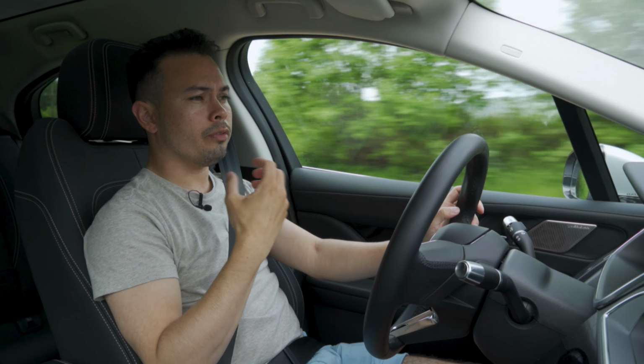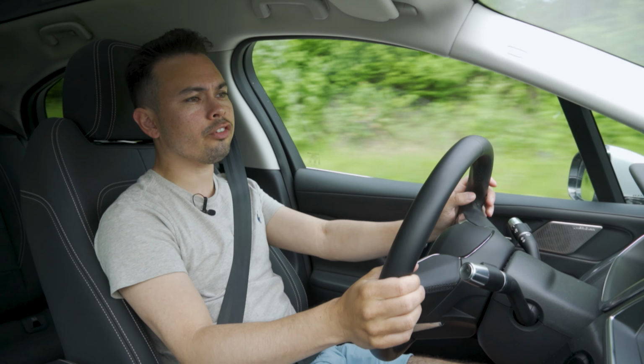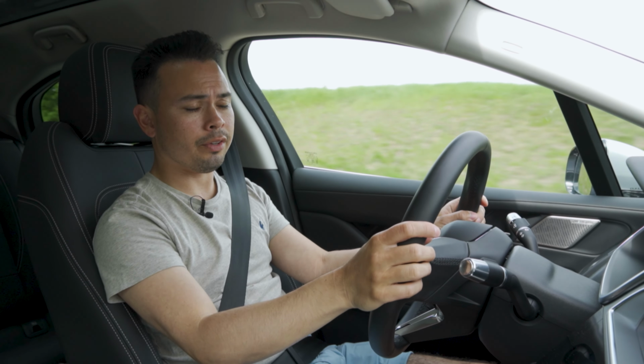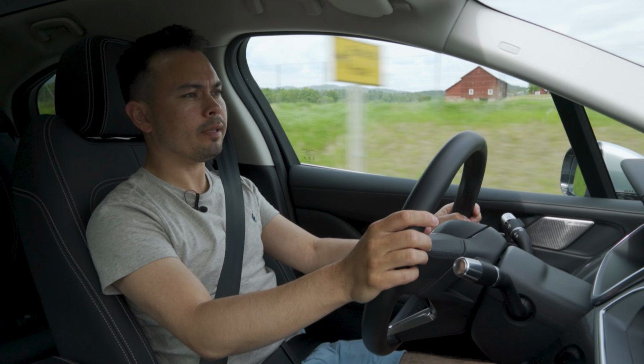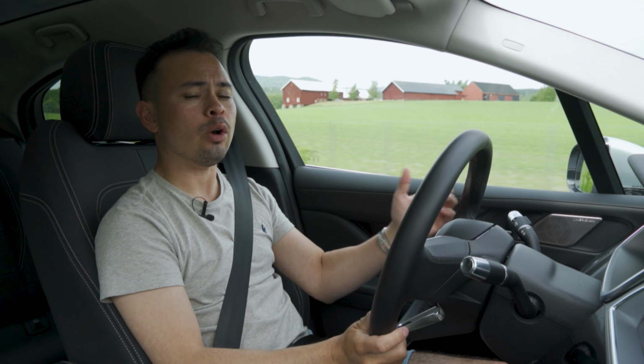And here, getting some speed on this country road, it's quiet, it's silent, I don't have to raise my voice, but it's also agile, even in comfort mode, just going through some twisty roads. It's just a nice car to drive. It's more engaging than something like a Mercedes-Benz EQC or an Audi e-tron. It's easily the sportiest and most engaging electric SUV of this size, of this caliber, and it just makes driving the car a pleasurable experience. So yeah, I really like just taking this car out on the road and going for a drive.